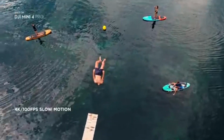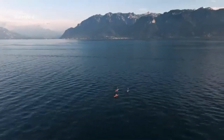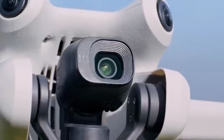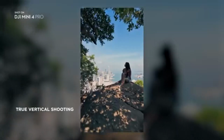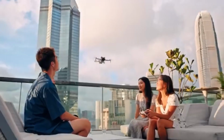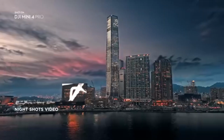It weighs only 249 grams with a standard battery, which is less than the weight threshold that in most countries waives the need for registration. Always check local restrictions before taking off. Because of this, it's ideal for putting in your backpack and traveling to new places without worrying about registering.